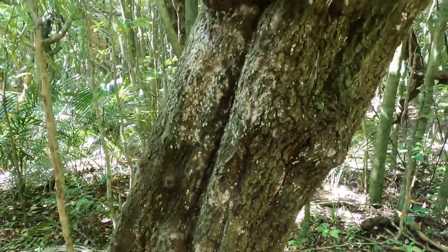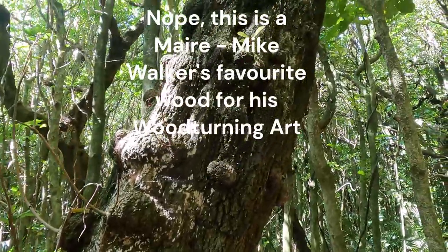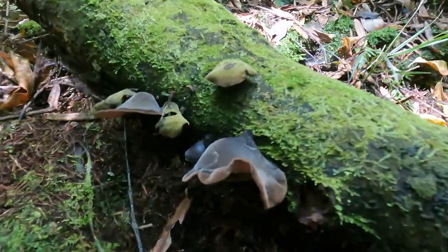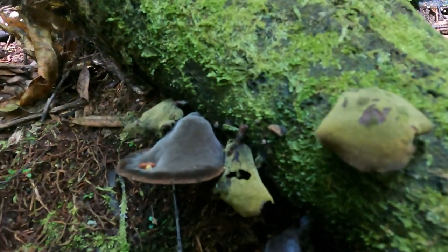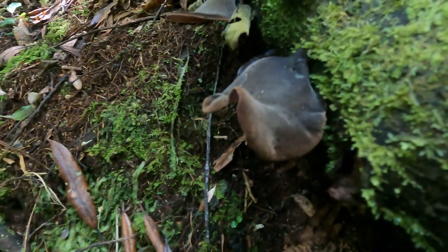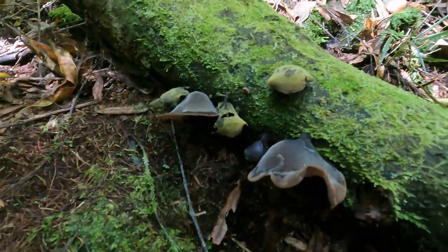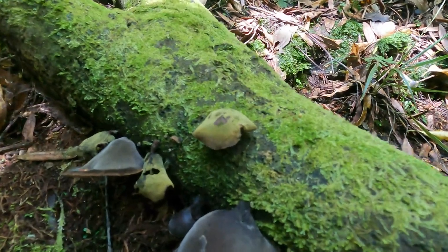These are growing on the trunk of the hinau tree that I videoed a while back with all the lumps and nodules growing on the sides of it. Another fungus with a hard to pronounce name, but one of the common names is elfin saddle, S-A-D-D-L-E. So obviously there must be elves around in the bush here. We've got elfin saddles and we've got elf's cups so far.